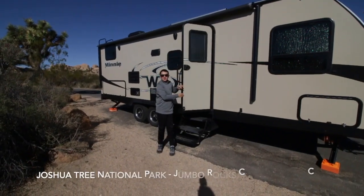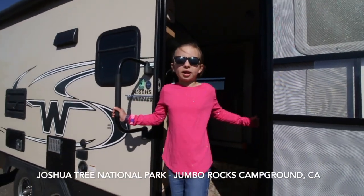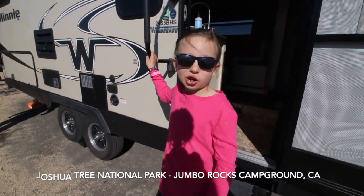Right inside Joshua Tree National Park at the Jumbo Rocks Campground. And today we're gonna climb on the rocks and check out the Joshua Trees. The hike we're going to do today is one of the most famous in the park. It's the Skull Rock hike, and it leaves from inside our campground. So we're going to hop on that trail and check out the Jumbo Rocks here in the campground, the Joshua Trees, and the Skull Rock Formation.